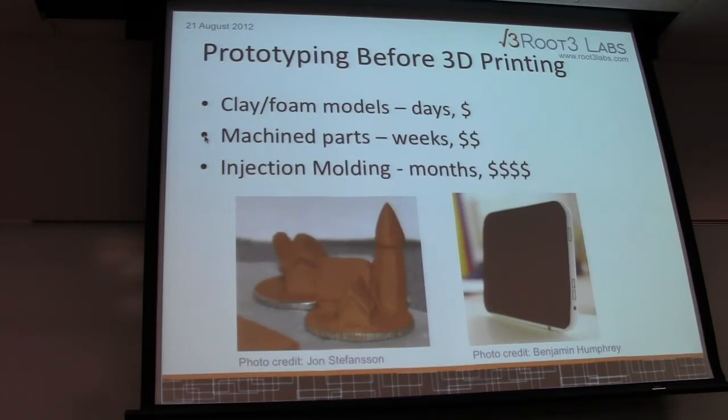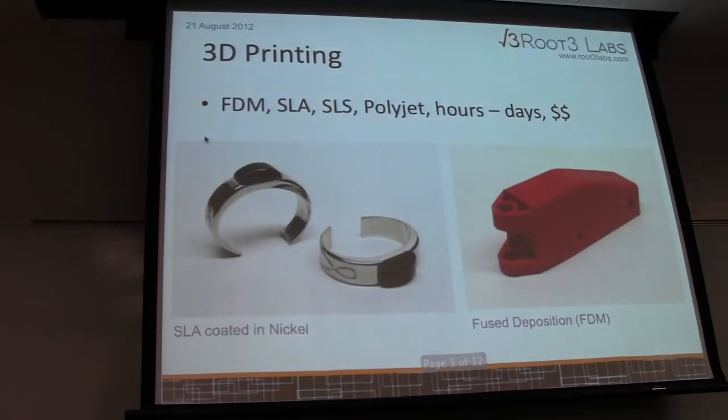If you want to do something with overmolded rubber or a live hinge, where you have one plastic part that bends on itself, then you're talking about months of development to create the tooling and maybe tens of thousands of dollars. So it was very difficult to create prototypes. It was expensive and it took a long time. So there wasn't much prototype iteration before you got into the production cycle. So now there's 3D printing.